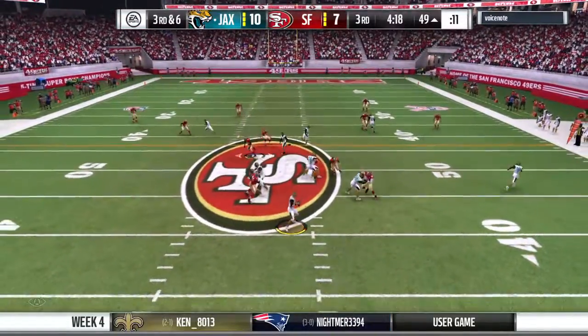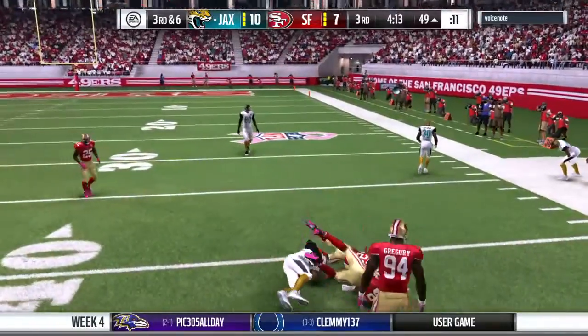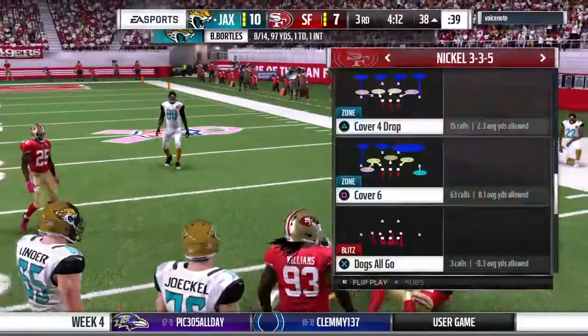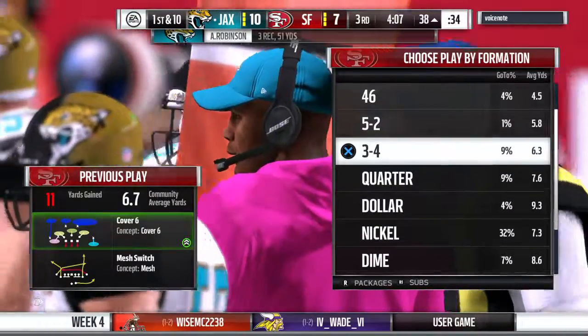Throwing, Bortles on 3rd down. And Robinson with a big catch. And he's going to have the first down at about the 38. A nice pickup there of 11 yards, and it'll move the sticks.